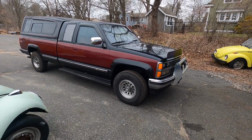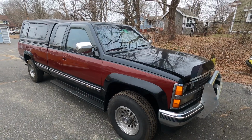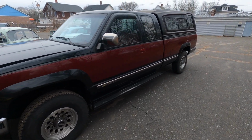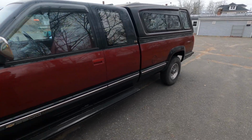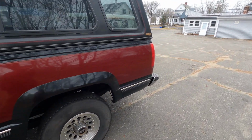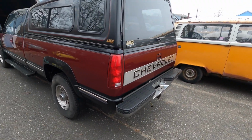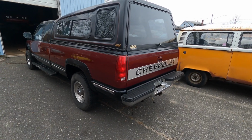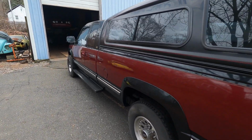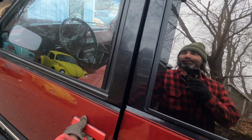There it is, guys, the new rescue rig, a 1989 3500. When I worked at a body shop in 1990, the foreman bought this truck brand new. And I remember this truck. When I ran into him, he said he was thinking of selling it, and I shook his hand and said, I'll take it. I hadn't seen it since 1991, maybe 93. But what a beautiful truck.